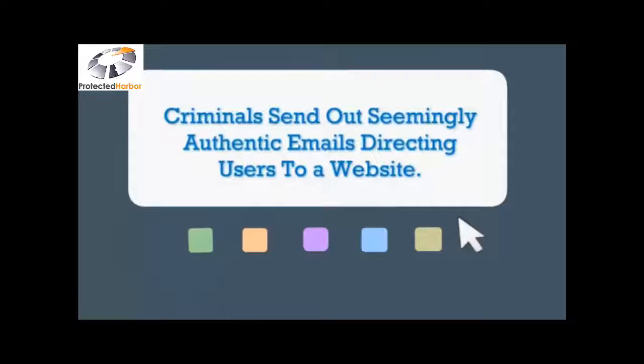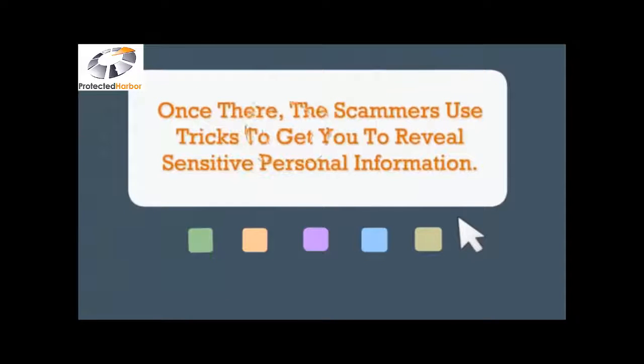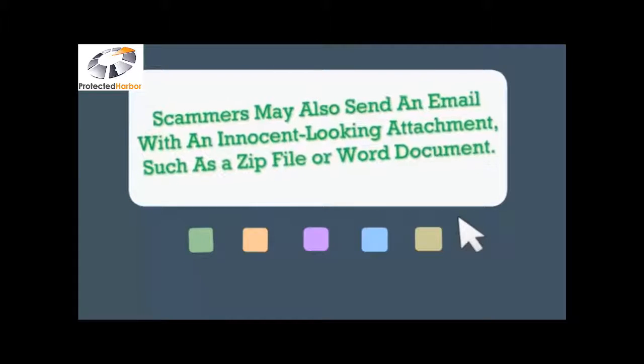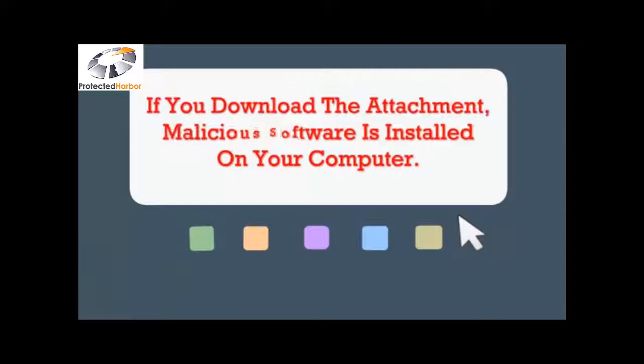Criminals send out seemingly authentic emails directing users to a website. Once there, the scammers use tricks to get you to reveal sensitive personal information. Scammers may also send an email with an innocent-looking attachment, such as a zip file or Word document. If you download the attachment, malicious software is installed on your computer.